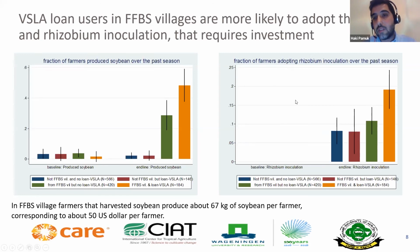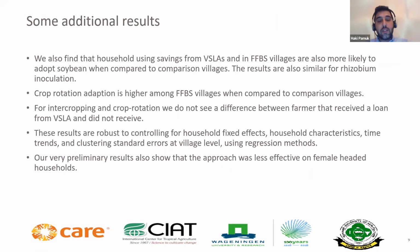And we also see a similar picture, especially for the loan use, for the fraction of farmers adopting rhizobium inoculation. For crop rotation and intercropping, we don't see the same results, but maybe it's normal because for these practices you don't need to finance your activities for crop rotation or intercropping. And many farmers already knew about these technologies before. And our results are also robust to controlling for some additional controls, also fixed effects, using regression methods. And we also find, which is interesting and requires further research, that the approach was less effective on female-headed households. And this is actually the opposite result. We were expecting the opposite.